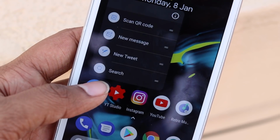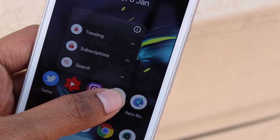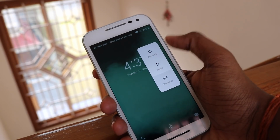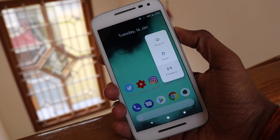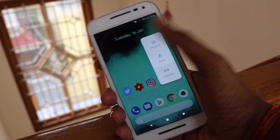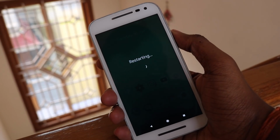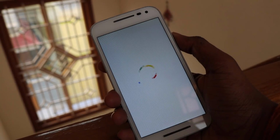I'm glad that they at least retained the quick shortcut feature which debuted last year with the new bit. The next one is very simple, but I'm not sure why this wasn't implemented all these years. I think this is the perfect UI for shutdown and restart functions. Just another thing to mention, the bootloader also looks kinda cool.